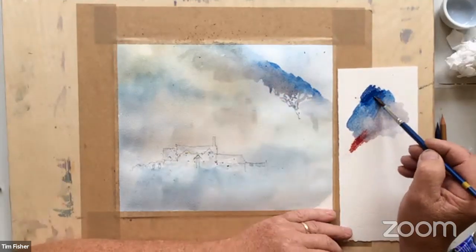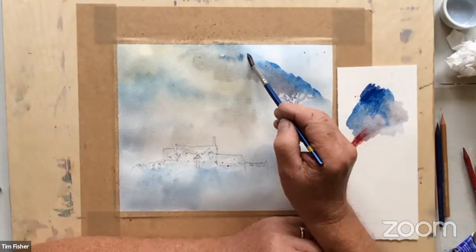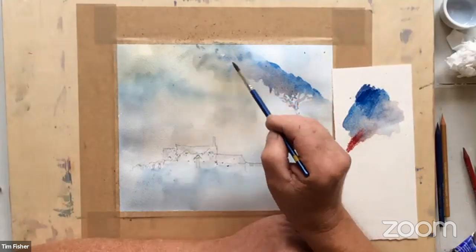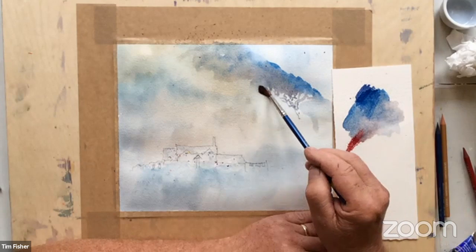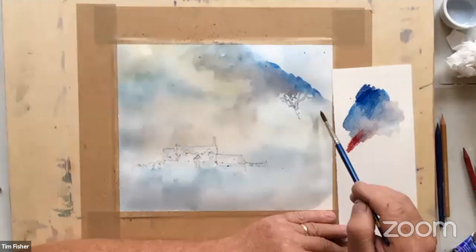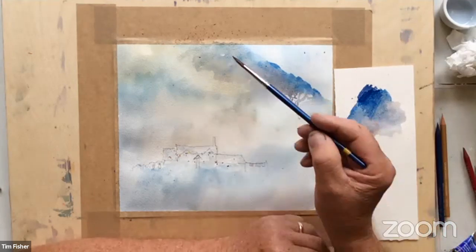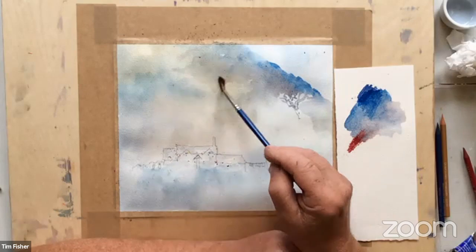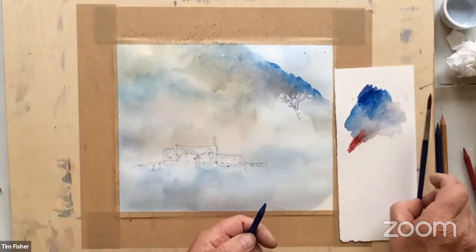Here, I'm just dipping little spots of colour into the wet paint to get a little bit more texture around that upper part of the farm. Just using clean water to break up the edges of the painting. So we've got the edge of the mountain just going down the corner. What we want to do now is add more texture into the rest of the background of the mountain.